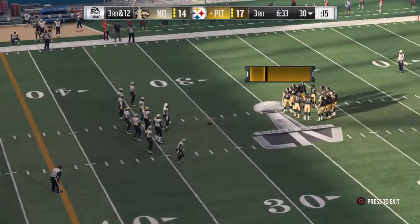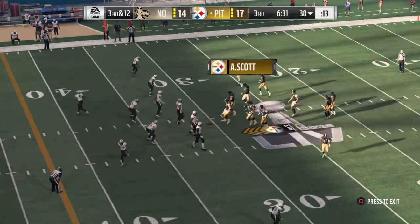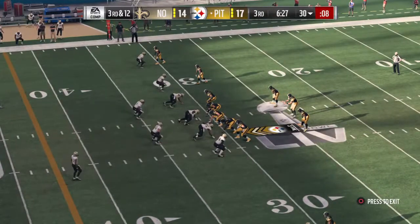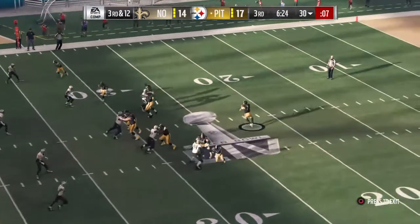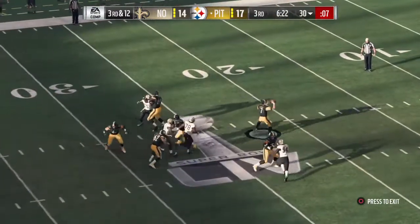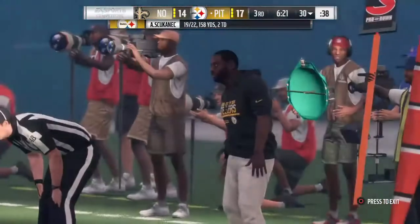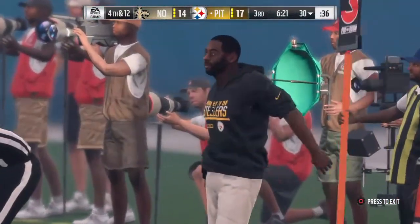The Steelers on third down. They've converted 4 times out of 6. Not bad. This is third down and 12. Here we go now. They'll drop to throw. Hard throw, incomplete.